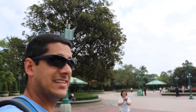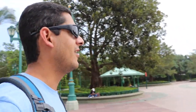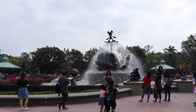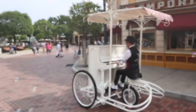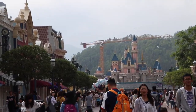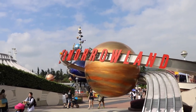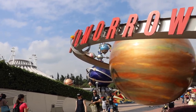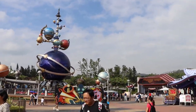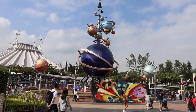So just right in front of me, or now right behind me, we got Disney. We got Mickey Mouse surfing off the blowhole of this whale. Take a look at this. Tell me that is not the tiniest castle you've ever seen. And we enter Tomorrow World, Space Mountain over there. On the ground they have Orbitron. We're used to over in Florida having it up.